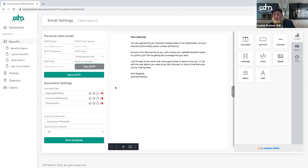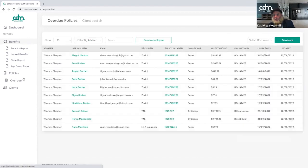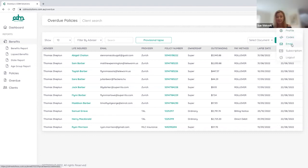So now the advisor gets reports of clients that have missed premiums, and clients will receive an email if they've missed a premium as well. Again, that's something that not even advisors with big human resources can manage. And we've integrated that with other providers as well now.